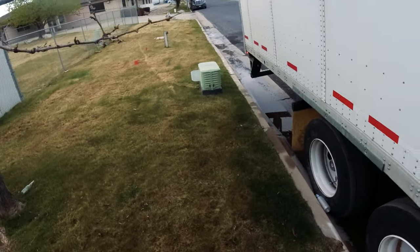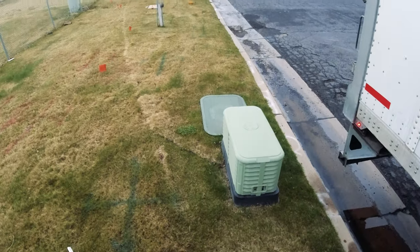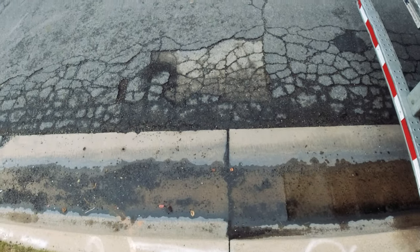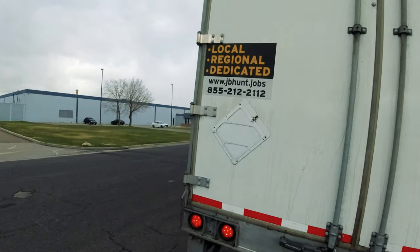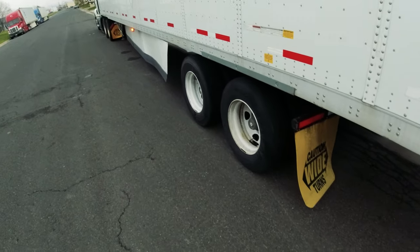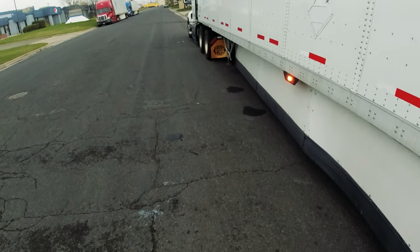We got here last night around 7, 7:30-ish. Stops right there. I just like to go around the truck, make sure everything is good. Nobody tried, you know, to break in or anything.